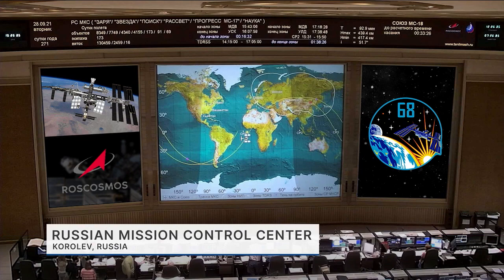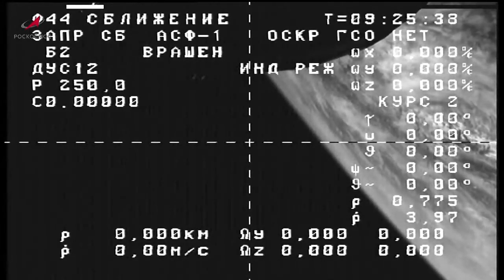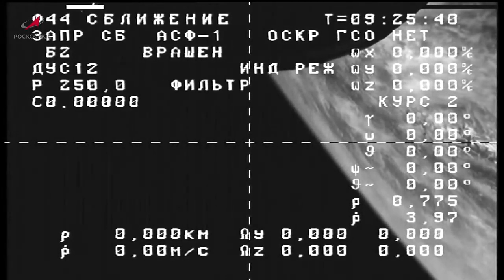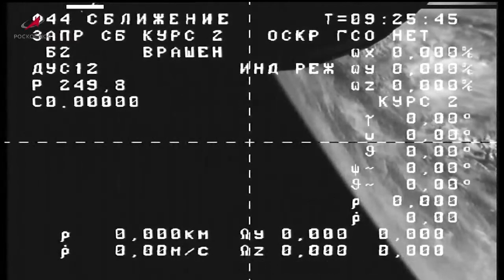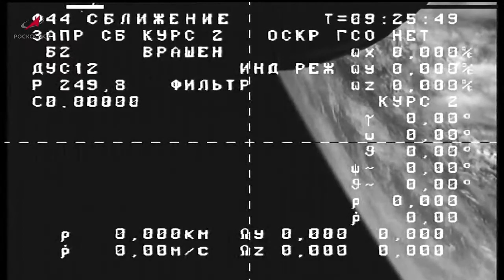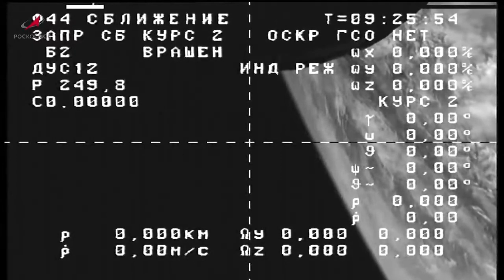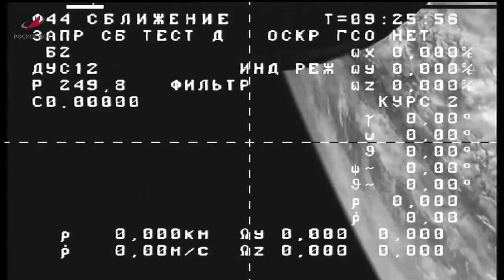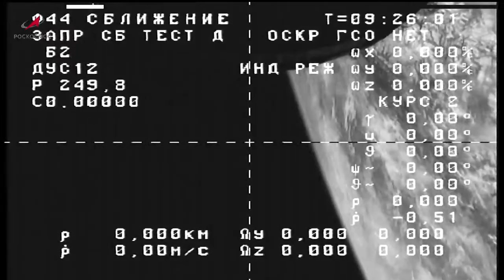The Progress 83 resupply spacecraft now officially in its preliminary orbit, which begins its 2 day journey to the International Space Station to deliver about 3 tons of cargo. We are now getting our first view from an external camera on the Progress 83. This is the first test of the telemetry stream you see on your screen. Now from the Progress 83 back to the control center in Korolev, where the Russian flight controllers now begin their work to follow the journey of the Progress 83 to the International Space Station.